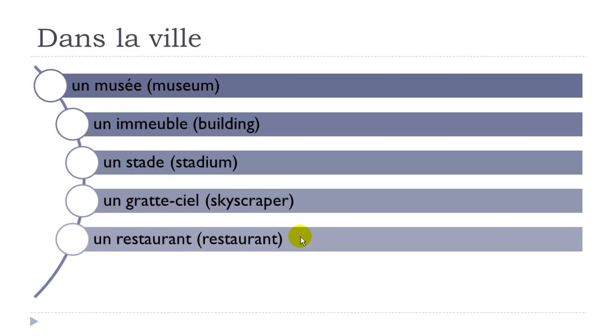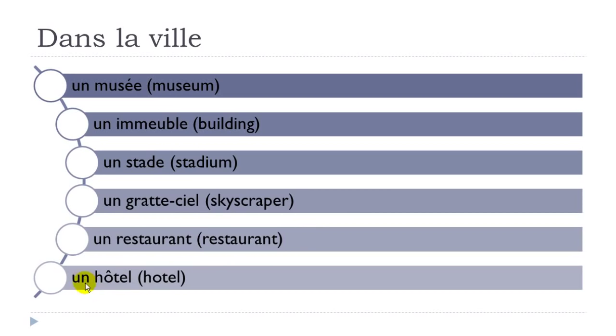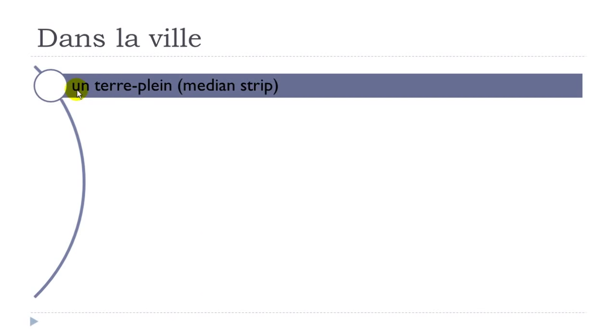Un hôtel. So you can see that I'm making this little liaison, this little link between the two. Un hôtel. All right. Un terre-plein. Remember this E-I-N nasal. So it goes in your nose and it's un plein, plein. Un terre-plein.